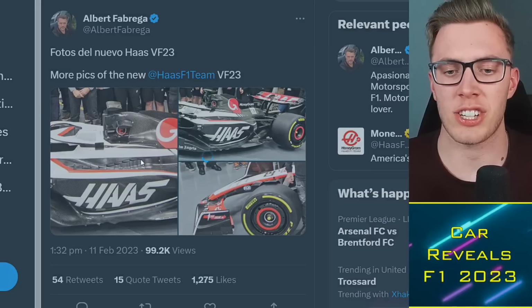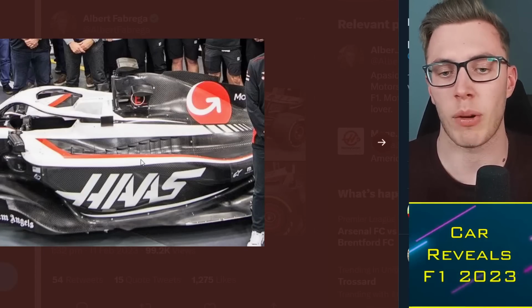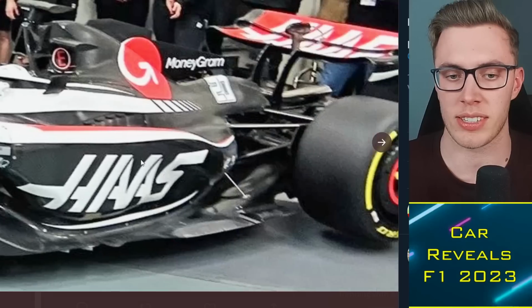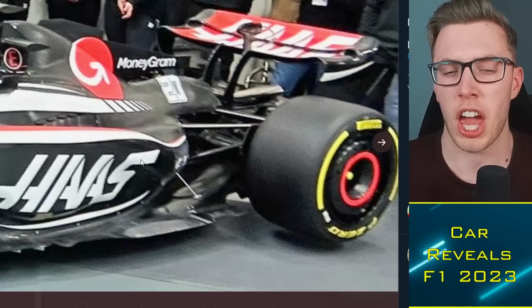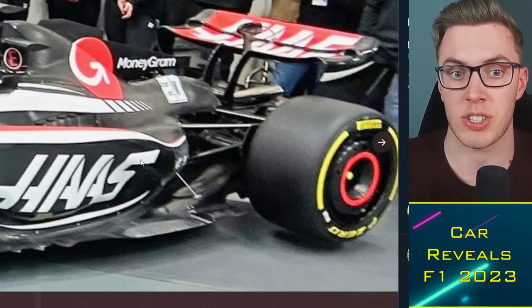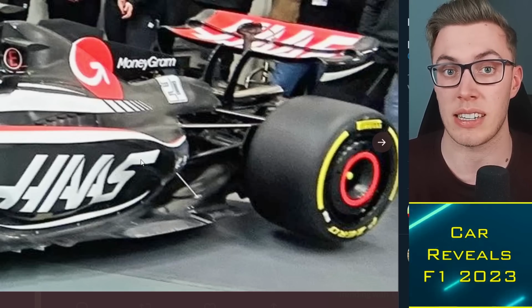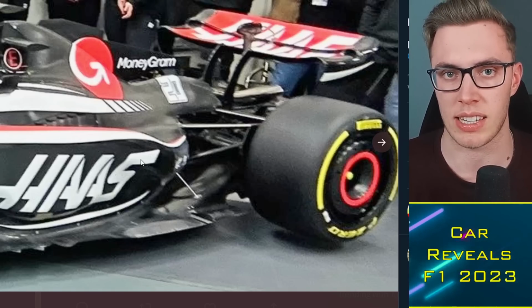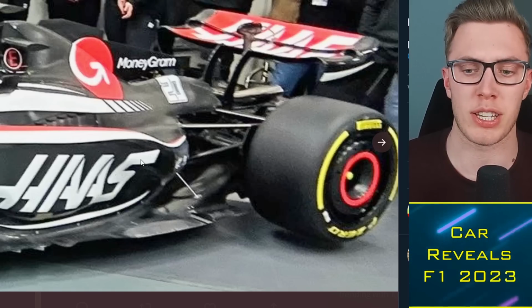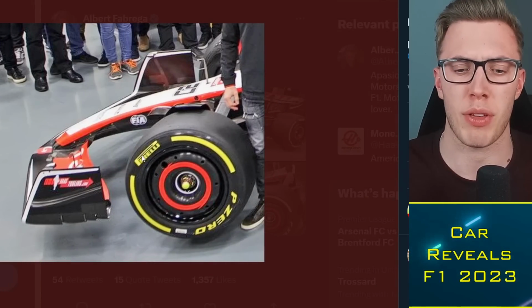Quick additional note on Haas, because of course in the background of these images you can actually see their car. Now look, who knows if this is the actual design of the car we're going to get that turns up in Bahrain. Could be a marginally different one. We've seen, of course, in the past, for example, last year Mercedes turned up with a rather different car in Bahrain than they had even at pre-season testing in Barcelona, but this time, of course, pre-season testing is in Bahrain, as is the first race weekend, and of course the season begins with the testing on about the 23rd of February.